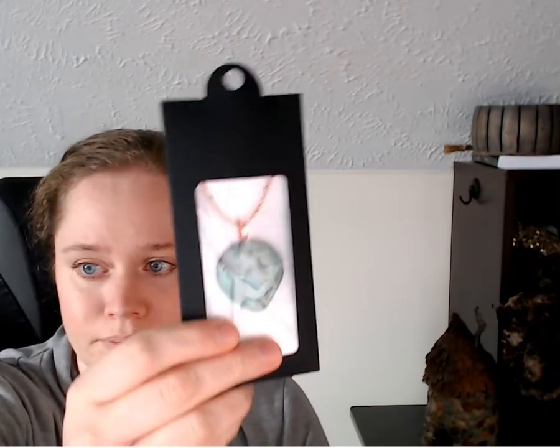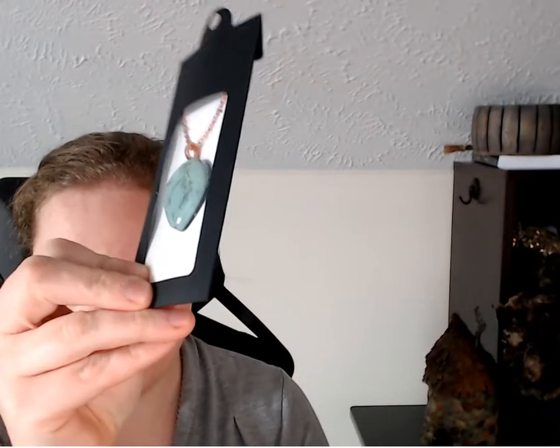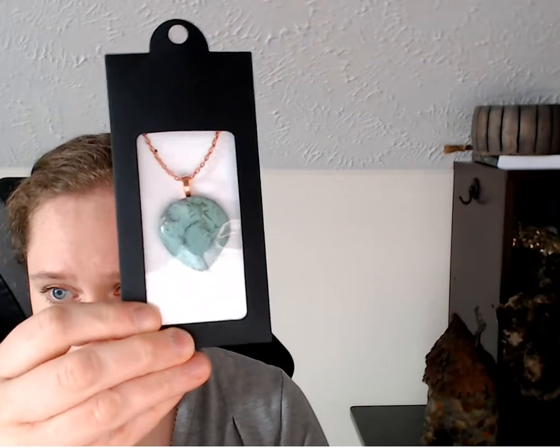So these are finished pieces, and I've packaged them in these cool little packages. They will also come in my standard packaging with a black velvet bag. So they make wonderful gifts if you want to buy one of these. They're already packaged for you, basically.